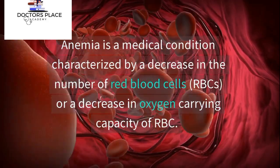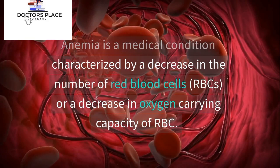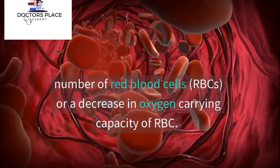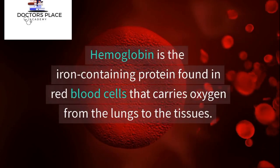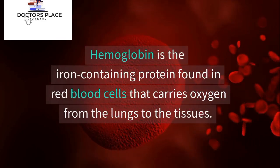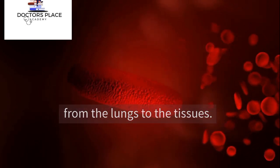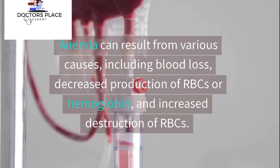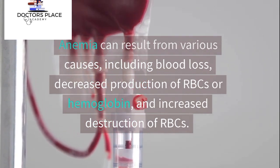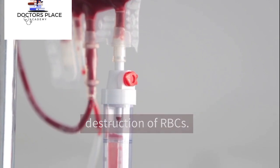Anemia is a medical condition characterized by a decrease in the number of red blood cells, RBCs, or a decrease in oxygen carrying capacity of RBC. Hemoglobin is the iron-containing protein found in red blood cells that carries oxygen from the lungs to the tissues. Anemia can result from various causes, including blood loss, decreased production of RBCs or hemoglobin, and increased destruction of RBCs.